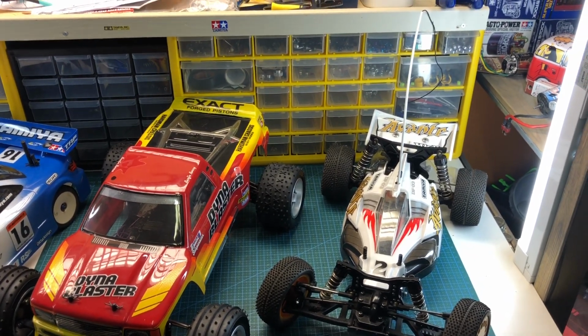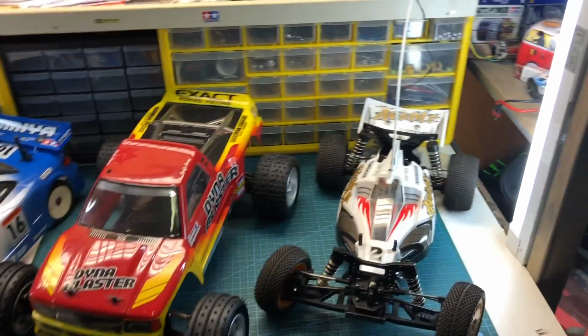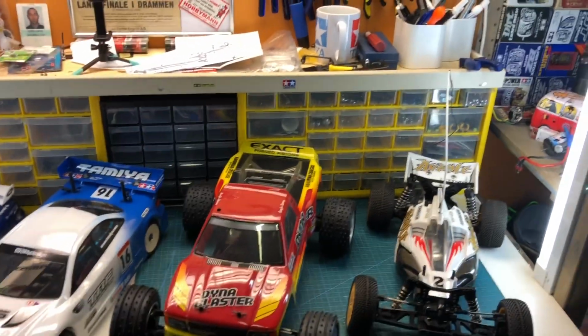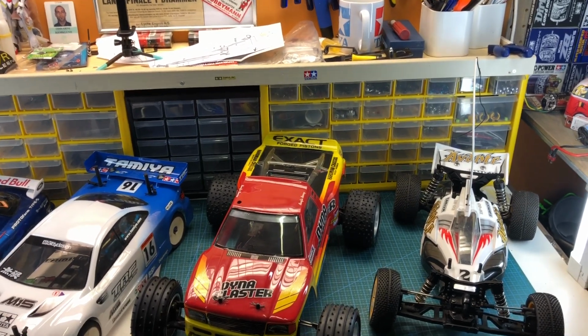And the Avante MK2, the DF03 version. It's a very nice car to drive. Really like those chassis, but then again, I'm going to build the white edition of the Dark Impact. So I don't think I need that one. Yeah, so there we have it, the whole shebang, or the whole collection.